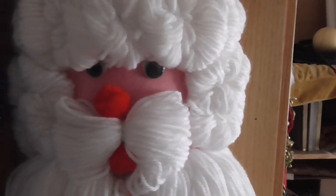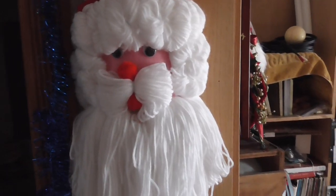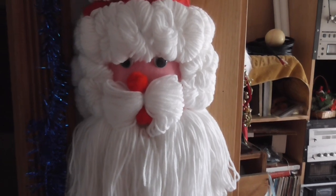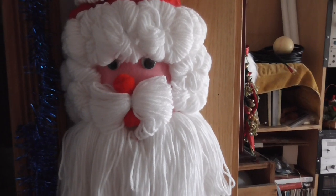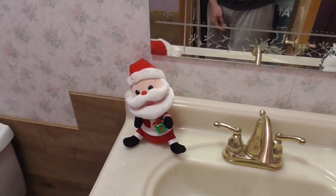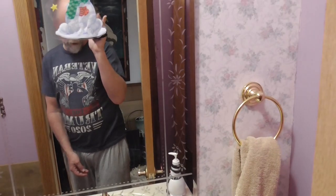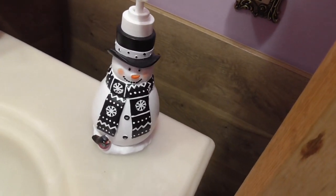Okay. Then there's a Santa here with his eyeballs messed up. My mom got these from someone she knew who made them or something. But anyway, I have two of them because I have mine and hers. Anyway, going to the bathroom here. And there you have a Santa there. And there you have a snowman.